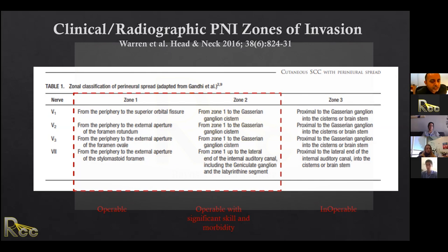But for people that do a lot of head, neck, and skin cancers, I will tell you that if patients have zone one disease, and by zone one, I mean from the periphery of the skin to the skull-base foramina, right? So the ophthalmic branch of the trigeminal nerve, V1, is up to the superior orbital fissure, V2, the maxillary branch, to foramen rotundum, V3 to foramen ovale, and then cranial nerve 7 to the stylomastoid foramen.